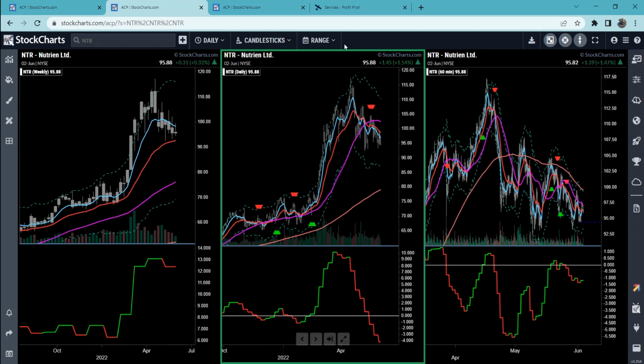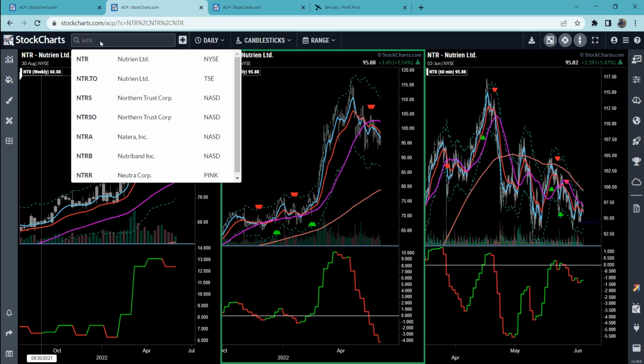NTR, basically the same thing. You can see almost exactly the same weekly 21. Let's see if it's support or not. Double bottom, does it go up or does it go like this and then continue to go down? I'm not so sure about the long side, so I would just put my 2 cents out there. Be careful on the long side.